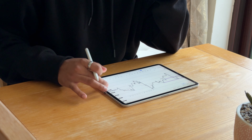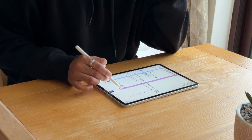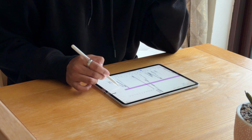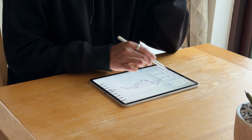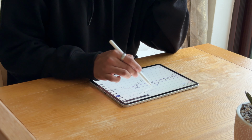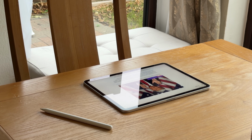But again, like I always say at the end of everything, the rest is up to you. You know your budget, you know your use case. So in conclusion, I'll say my experience has been amazing. Should you buy one or not, it's completely dependent on you.